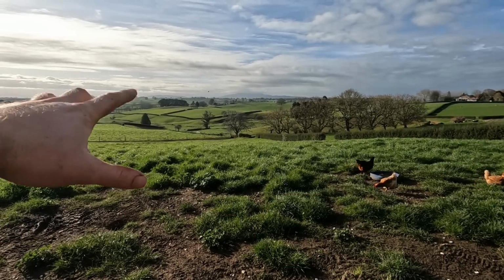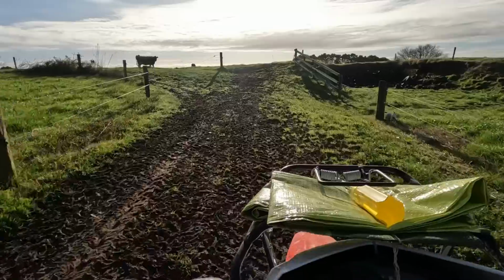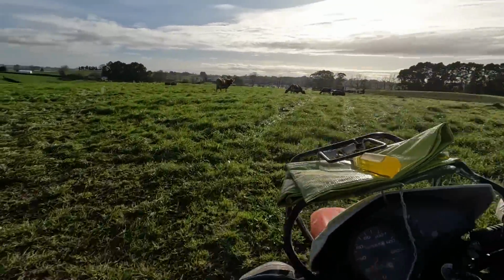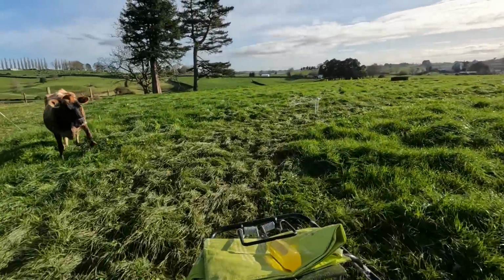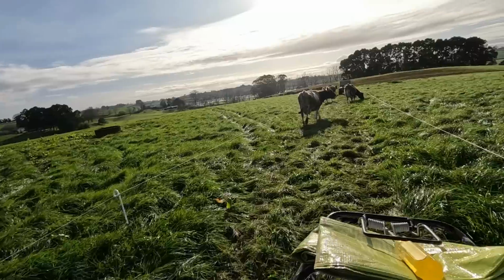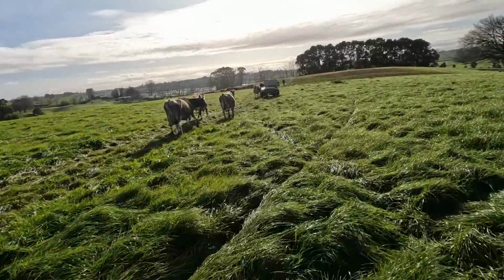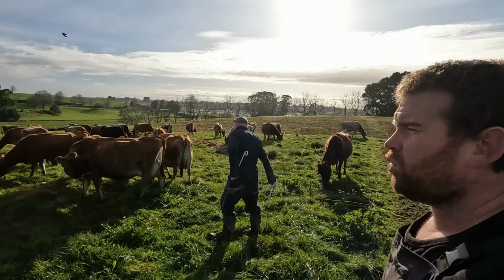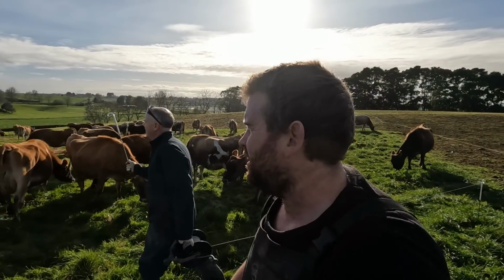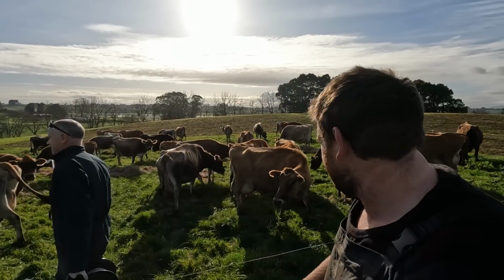Looks like Dad's already shifted them, so I'm going to catch up and see what's happening. Looks like he's drafted a few out already. $2.10. Oh, there's 5 out. I don't know if they've all calved. Some of them might be calving. 4 calves, so there's 5 cows out. Mine must be calving. 2 heifers, 2 bulls, and then.